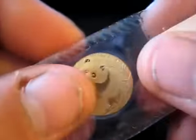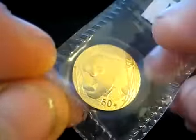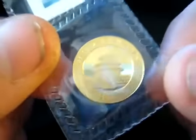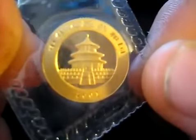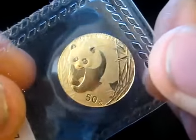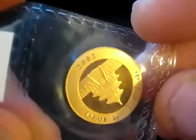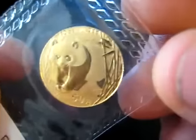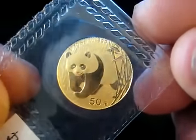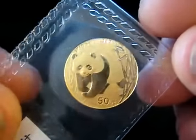Here's the 2001. Now the 2001 is when the Chinese government said, hey, we're going to make one design and stick with it. And this is the design they picked. You can see the 2001 date there. And in 2002, they issued the exact same design. Now this caused an uproar among collectors. Like I said, originally the government's intention was to pick one design and stick with it for the rest of the Panda series. But collectors don't want that. They want the changing designs, and that's what, again, makes them so collectible.